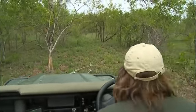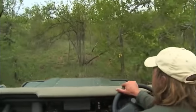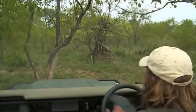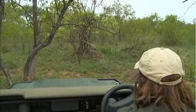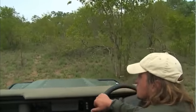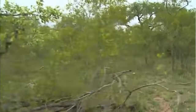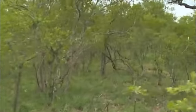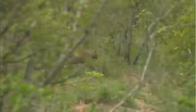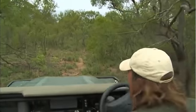Not the best area out there, Wium. It's always important to try to pick your routes through the bush. Obviously, she can pick and choose her way a lot easier than we can.